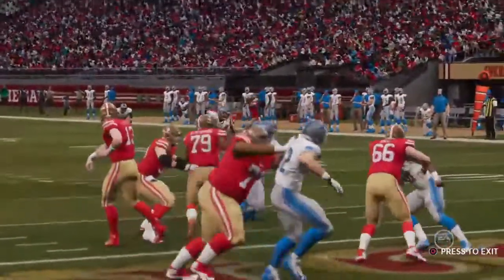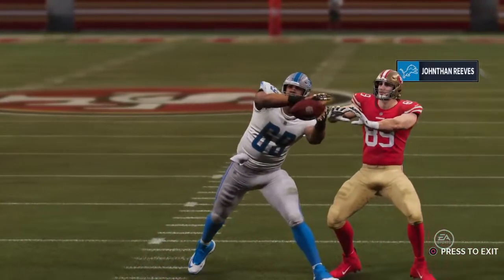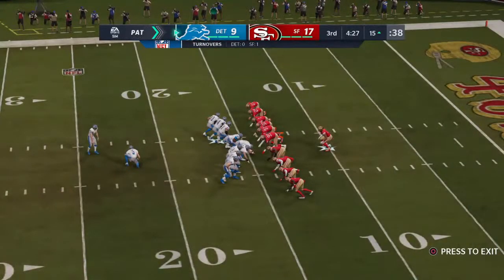And a lot of times in practice, you work on it, not just one tip, but multiple tips, just in case the ball stays in the air for a while, to have an awareness and the ability to go up and grab it, and then you want to get some blocking support and end up in the opposite end zone.